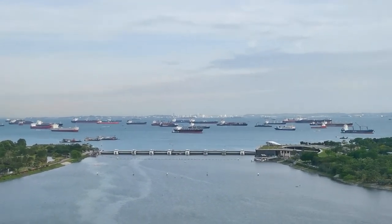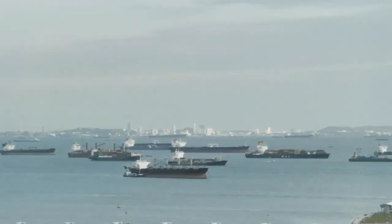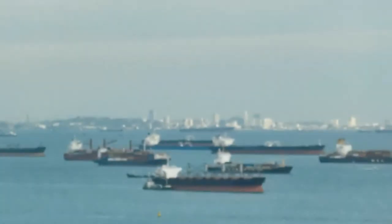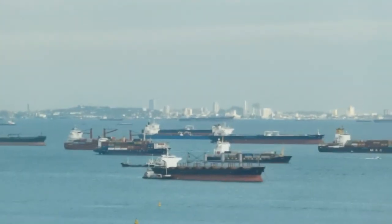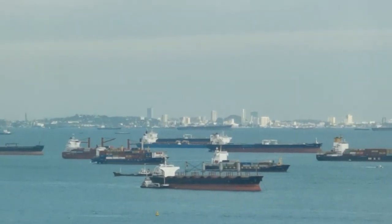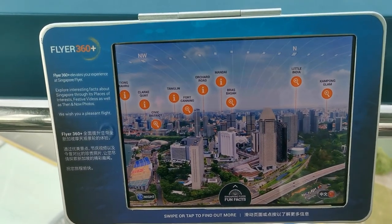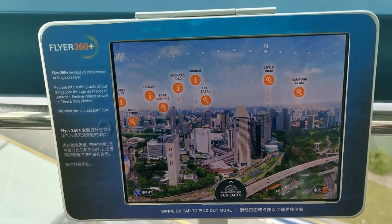If you are lucky, you will be able to spot parts of Malaysia and Indonesia, which is about 45 kilometers away. You can use the Flyer 360 Plus to learn more about the iconic landmarks that you can spot from the Singapore Flyer.